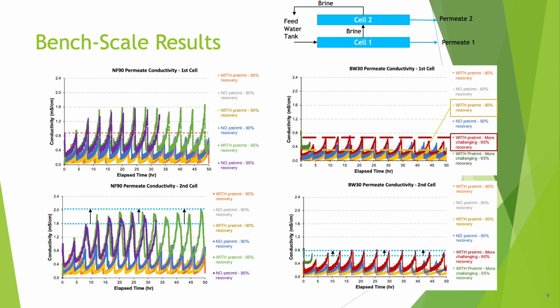In conclusion, bench scale told us NF90 is better performing if you desire lower energy consumption, but BW30 gives better water quality. It will have to be a balance if one is chosen over the other.